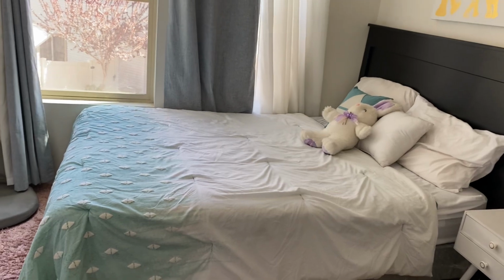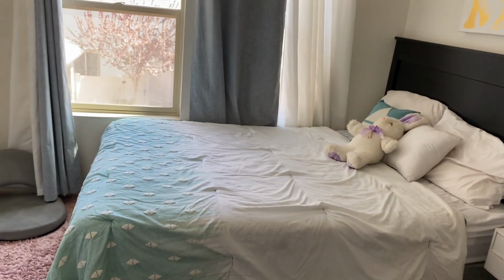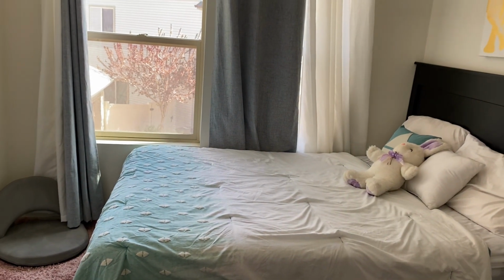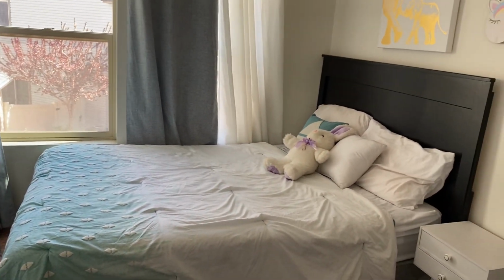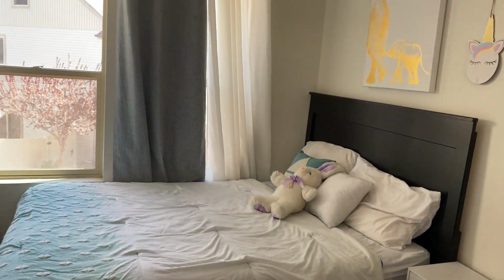This is my daughter's room. At least she made her bed. That's all that matters to me. I don't want it to be perfect. I want it to be made, because when you don't have your bed made, your room looks messy even if it's clean. So I always remind her to make her bed.